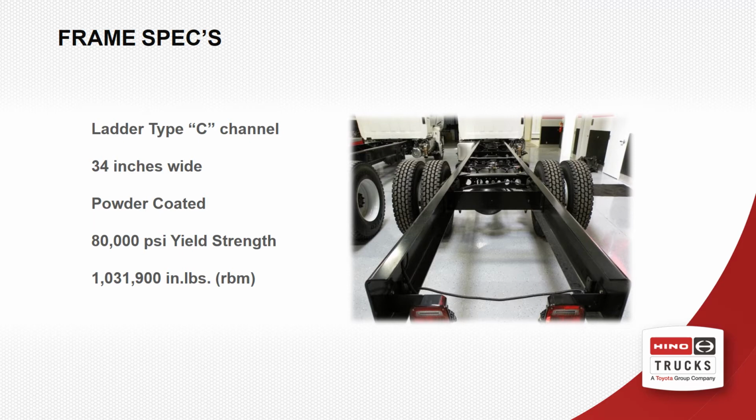80,000 PSI yield strength is standard on the Hino L-Series trucks and includes an RBM rating of 1,031,900.